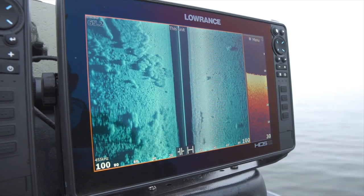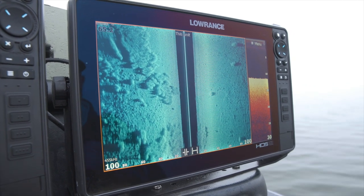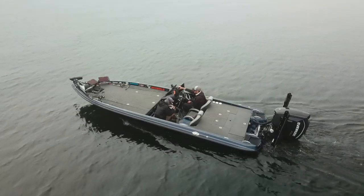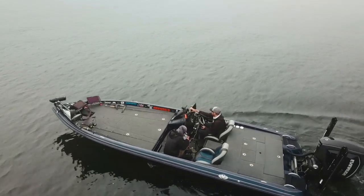You still got rock, you still got grass. So you got their two main forage here for Lake Mille Lacs, which is gonna be perch and crawdad. So with all this rock in here and these little grass clumps, it's a perfect location to start fishing for them. Again, once we can pick up a few marks and see them, then we'll get right on them.